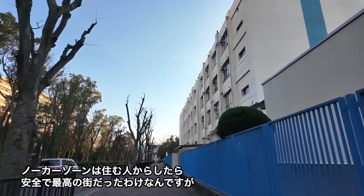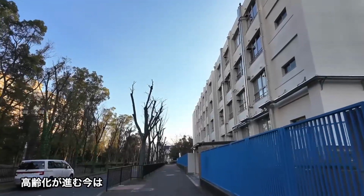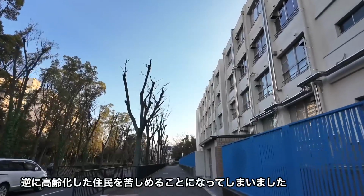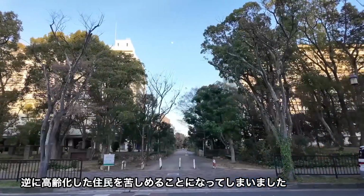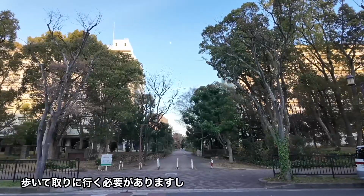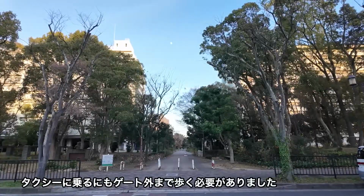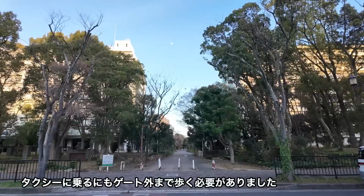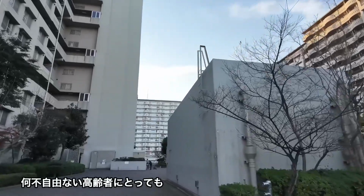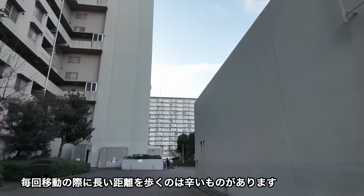For the people who live there, No Car Town is a safe and wonderful place. However, the population is aging. Now instead, it has brought hardship to the aging residents. Because their cars are outside the area, they must walk to retrieve them. They need to do this, and even to take a taxi, they had to walk all the way to the gate street. For elderly people with mobility issues and even those without, walking long distances each time is difficult.